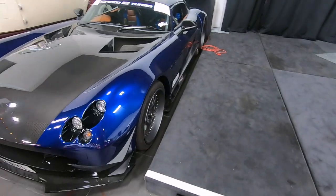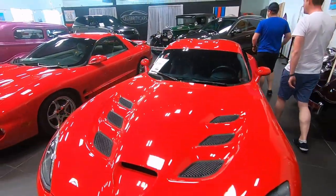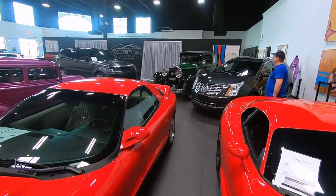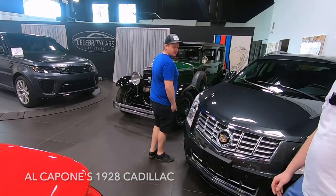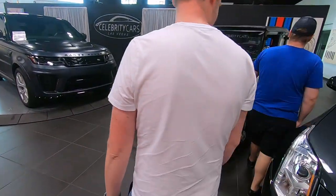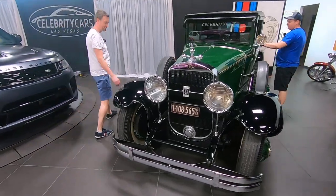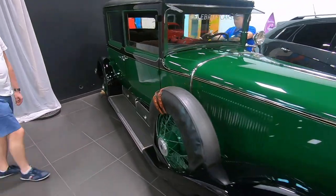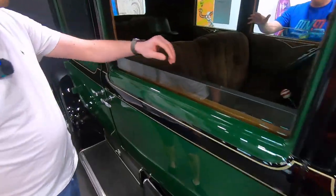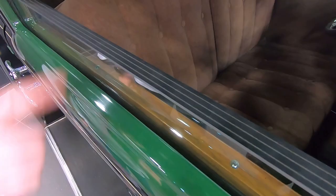What else do we have? It's Al Capone's 1928 Bulletproof Cadillac. Oh, wow. We'll just walk past the Dodge Viper, a very common car. Not at home, it's not. But this car has bulletproof glass. It had armor-proof doors, and when it got restored in '82, the lead was taken out, but it still has the thickness of the glass. It's like four panes of glass.